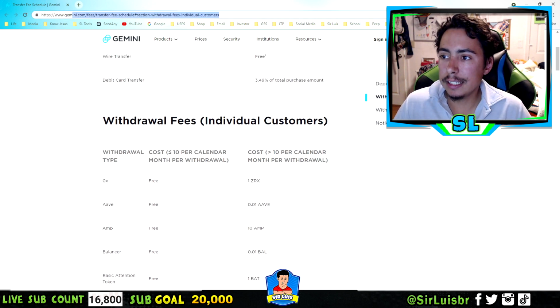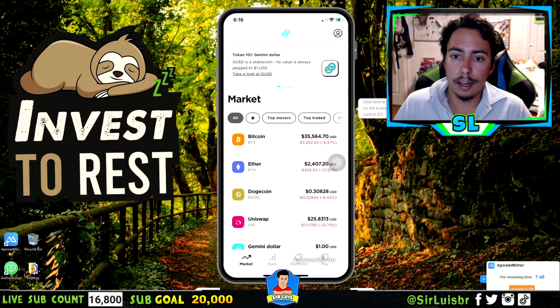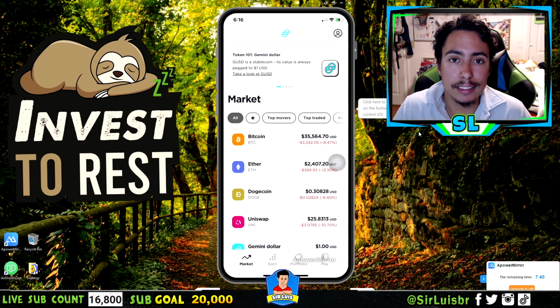So in my opinion, if you're looking to buy crypto at a good price and then transfer that to something like a Ledger, your hard cold wallet, then Gemini is a great one to do so, because there are basically no withdrawal fees.